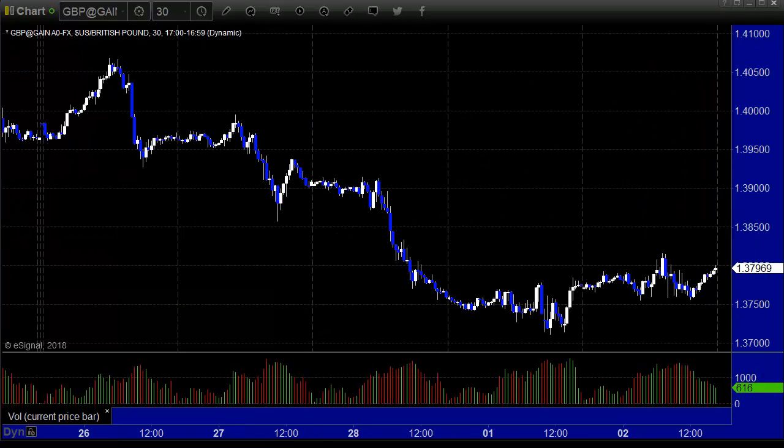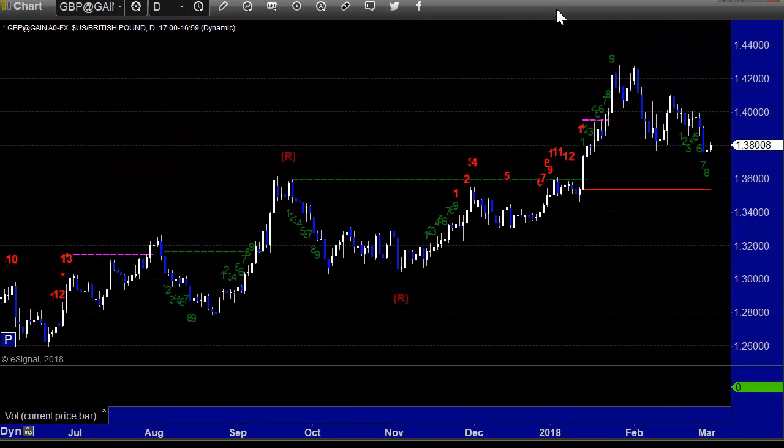Pound dollar, high to low is more. It was more like 350 pips, with some pretty good movement on several of the days there. Caught some of that on Wednesday, and overall, no complaints. But 350 pips is good range. What the euro did was not great.